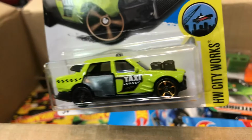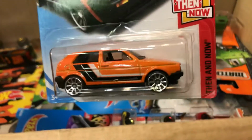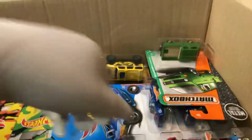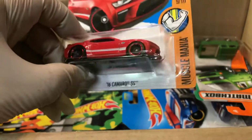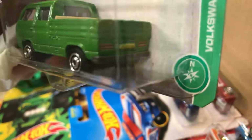Time a Taxi in green. This one's been all over the place. Volkswagen Golf MK2 in orange. Some people like Volkswagen. Dodge Dart from the Flame series in purple. 1969 Corvette Racer. Nice Hot Wheels logos. 2016 Camaro SS. 2016 Camaro SS in red. From 2016 first edition, new. Volkswagen Transporter cab in green. It has a hitch in the back. Matchbox made it.